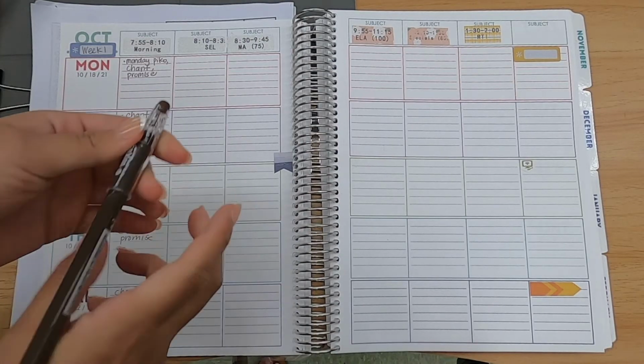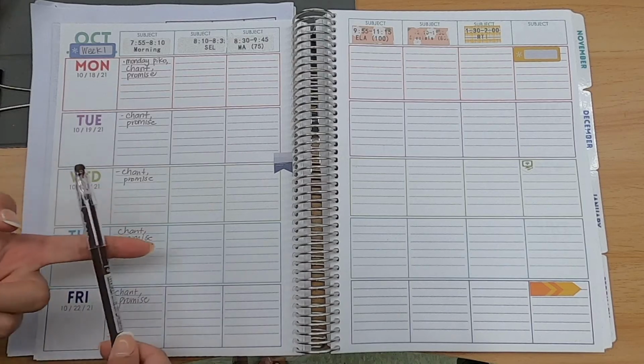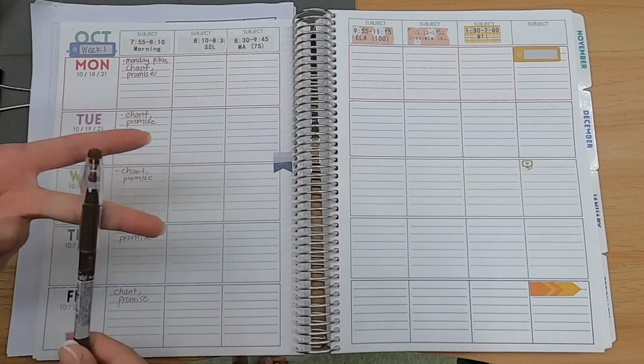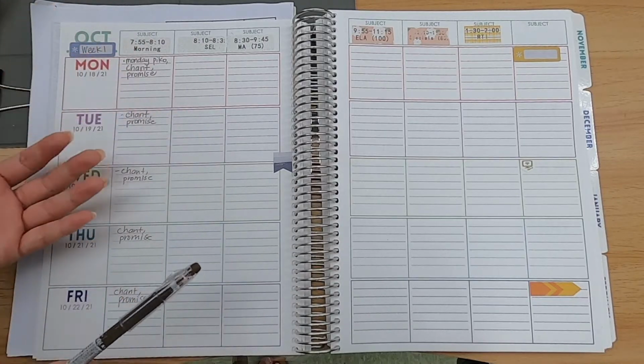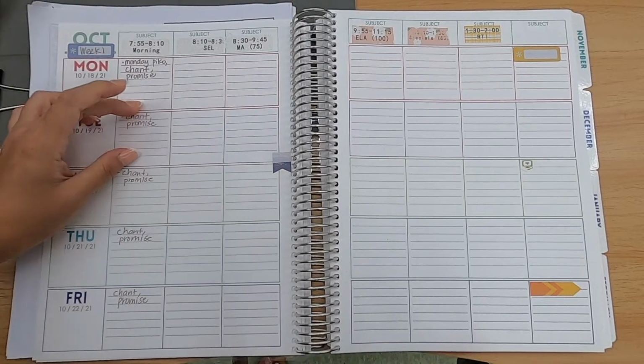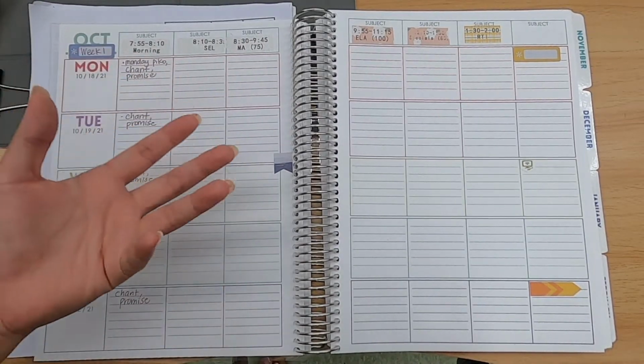So my lesson plans are not necessarily very detailed. It's just a quick look for me at what is probably happening during that time, where I can look at it and say, oh, that's what we're doing, and I totally know what I wrote down and what I'm talking about.